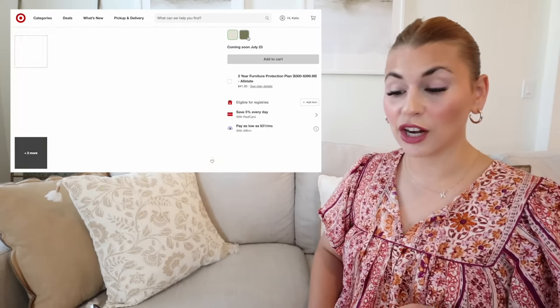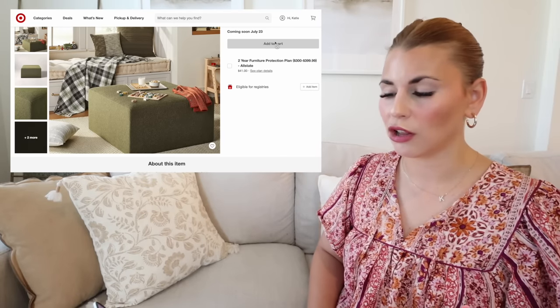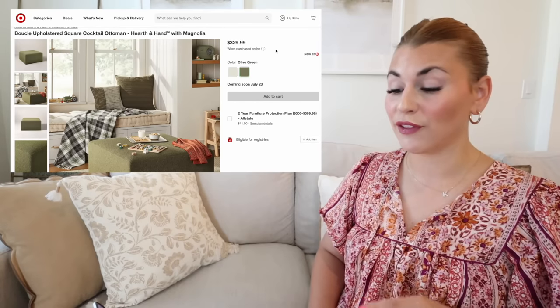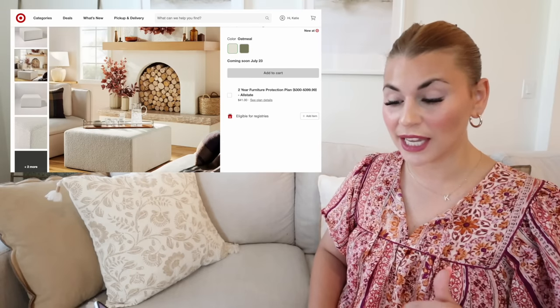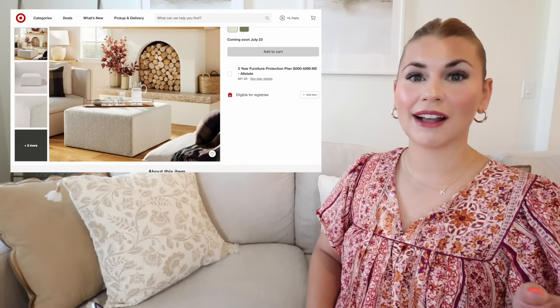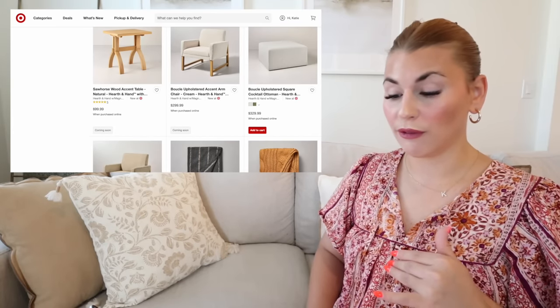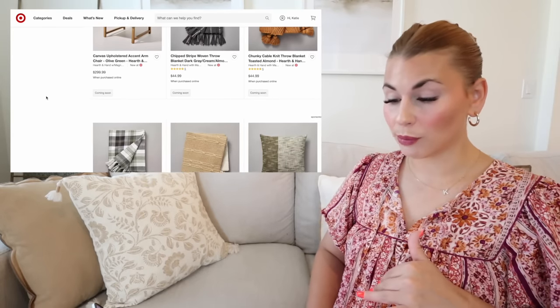They also have it in a green color. That's really pretty. That's definitely more kid friendly. The darker green color would definitely hide more. And this is only $329. Again, I feel like that is a justified price. I think that is a really good price for this piece. And I'm really excited to see this. Similar to what I said about the arched accent cabinet, that is a really expensive style for a really affordable price. Few more accent chairs and some blankets and pillows.